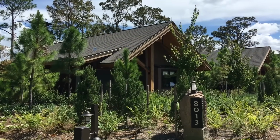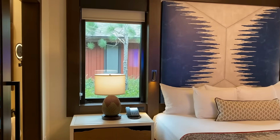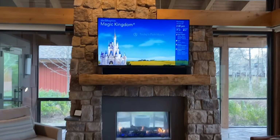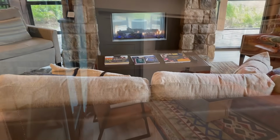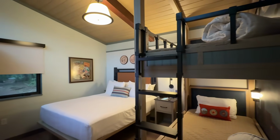Then there are the Copper Creek Cabins at Wilderness Lodge, where you're going to get to enjoy that crackle of the fireplace in your spacious living room, along with a full kitchen, separate bedrooms, washer dryer, and a private built-in hot tub on the enclosed back deck. Ooh, now a private hot tub would be real nice if your back hates you after a ride on Space Mountain, which mine usually does. And of course, can't forget about the shiny new Fort Wilderness Cabins, which can sleep up to 6 adults and feature a bedroom, bathroom, living room, full kitchen, and private patio.